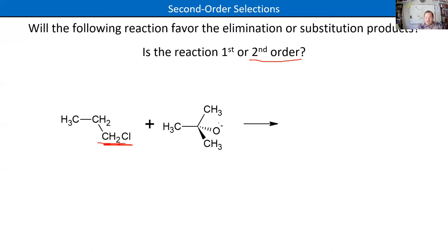Both of those things, the fact that we know it's a strong base, at least, if not also a strong nucleophile, and we have a primary alkyl halide, both favor second order. We don't even need to know anything about the solvent because of these two variables. They matter much more than the solvent. Now, if we want to decide elimination or substitution, we need to look at whether it's a better nucleophile than a base or vice versa. Because a stronger base will favor elimination and a stronger nucleophile will favor substitution.